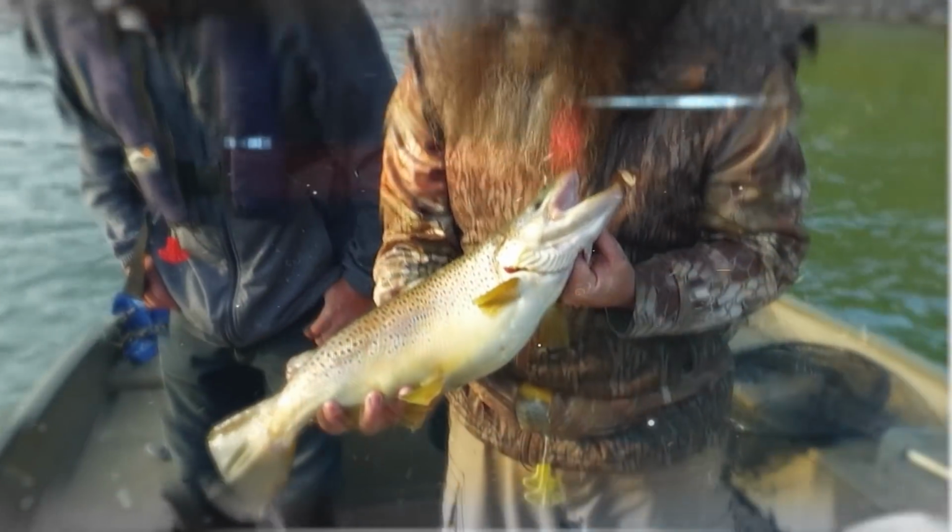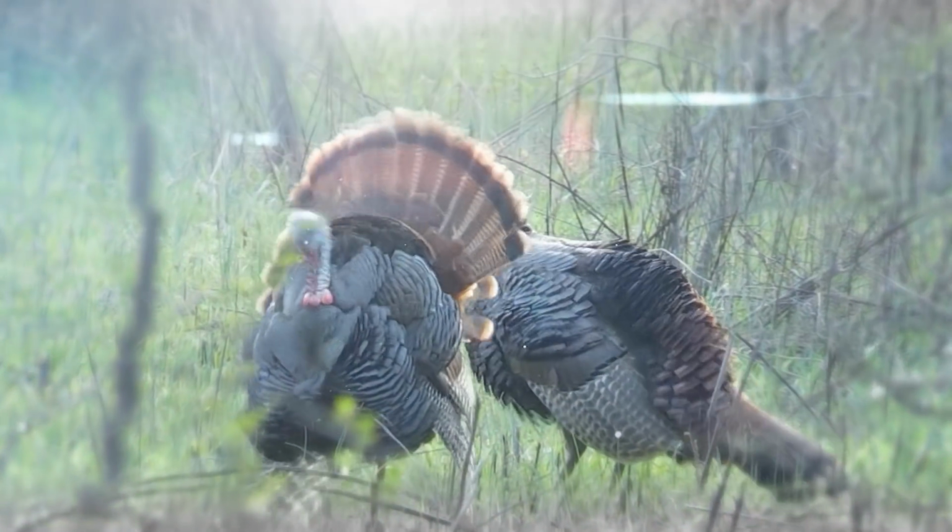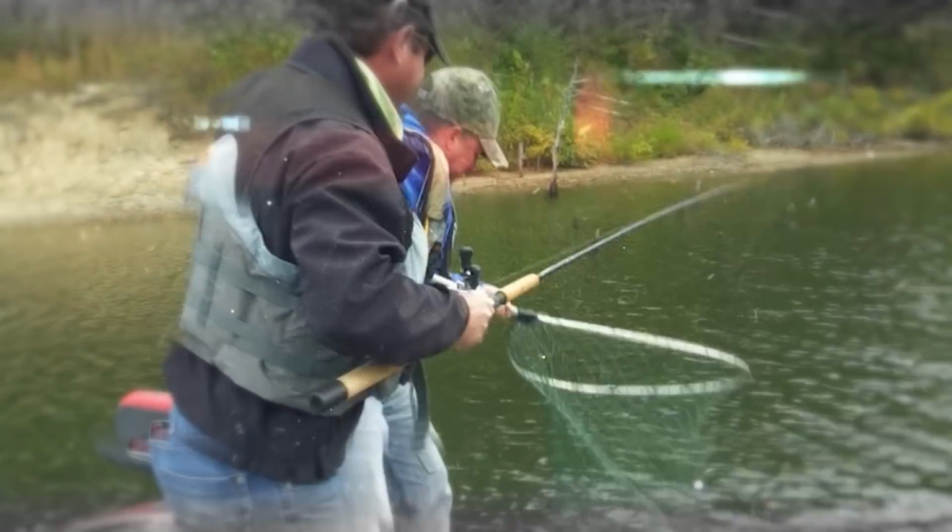Such a pretty fish. Beautiful. This pond is plumb loaded with frogs. They're everywhere in here. Yeah, this is a good fish right here. Really good fish. Hey, boy. That's a big rabbit. Nice job. Yes! My first muskie. Here it goes! Boom! Wow, that happened fast.